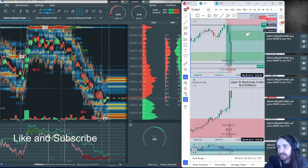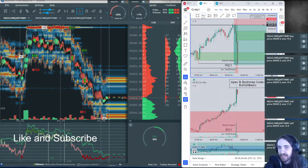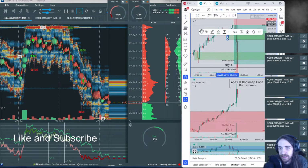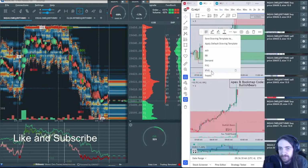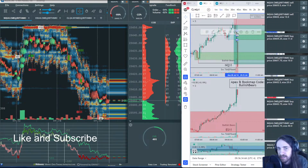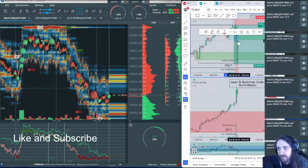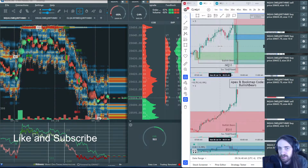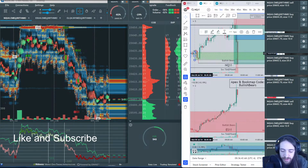Okay, so we are getting a pretty nice setup right here. We actually have a breaker block right here. So this is our breaker block. This is NQ 5-minute breaker block. This is NQ 5-minute fair value gap. So beautiful. That's going to be a real nice entry if we could pull back. So I'm going to delete that out.